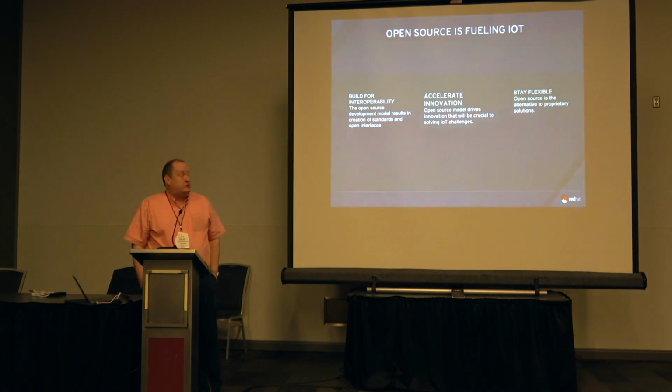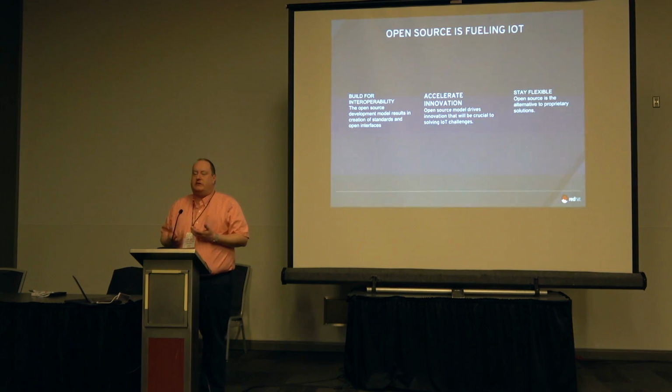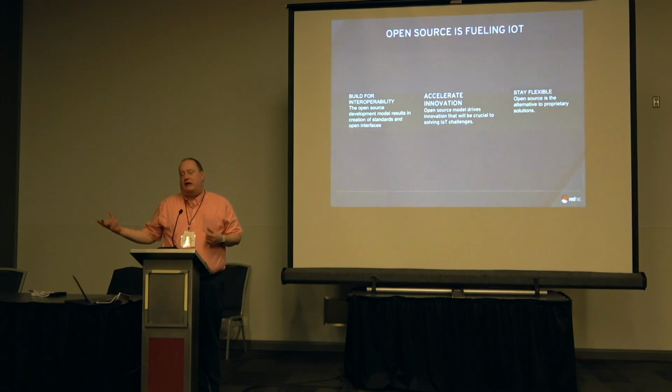So open source fueling IoT really gives you three things. One, you're able to build for interoperability. Through the open source development model, different companies come in and they may have proprietary software even, but they want to create connectors that make that open source software interoperable with their software. So it's not just that one piece of open source code is interoperable with another piece of open source code, which does happen quite frequently, but open source software is connectable to proprietary software. So proprietary vendors will contribute connectors to open source software and allow you to interact with it.